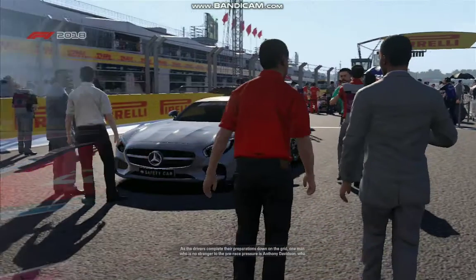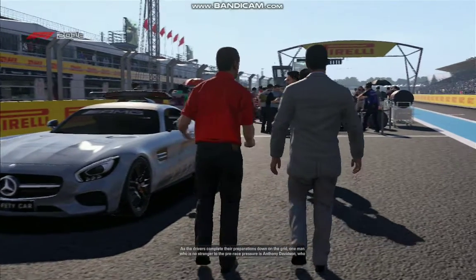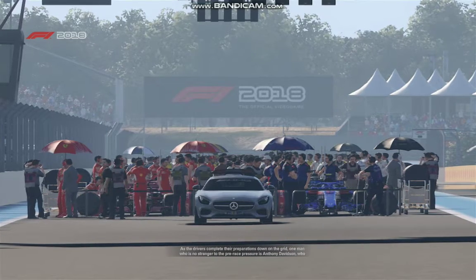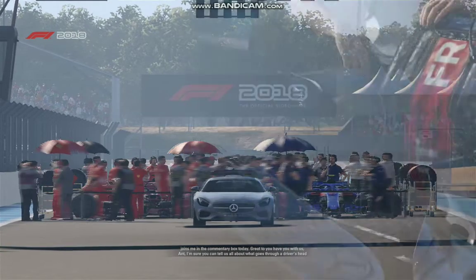As the drivers complete their preparations down below us on the grid, one man who's no stranger to the pre-race pressure is Anthony Davidson, who joins me in the commentary box today. Great to have you with us, Ant. I'm sure you can tell us all about what goes through a driver's head before lights out.